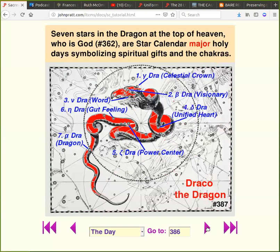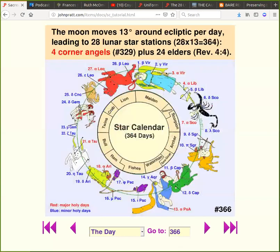Okay, let's move on. We are going to go now back to slide 366. All right, now we're going to go to the lunar stations. And this is another set of stars that are going to be holy days just because of their placement. Again, no relation to Passover or any of those things.